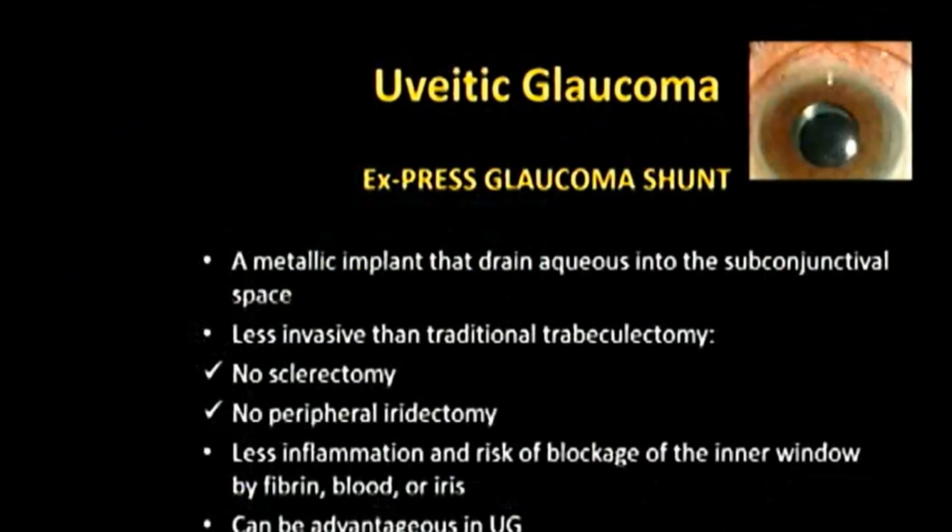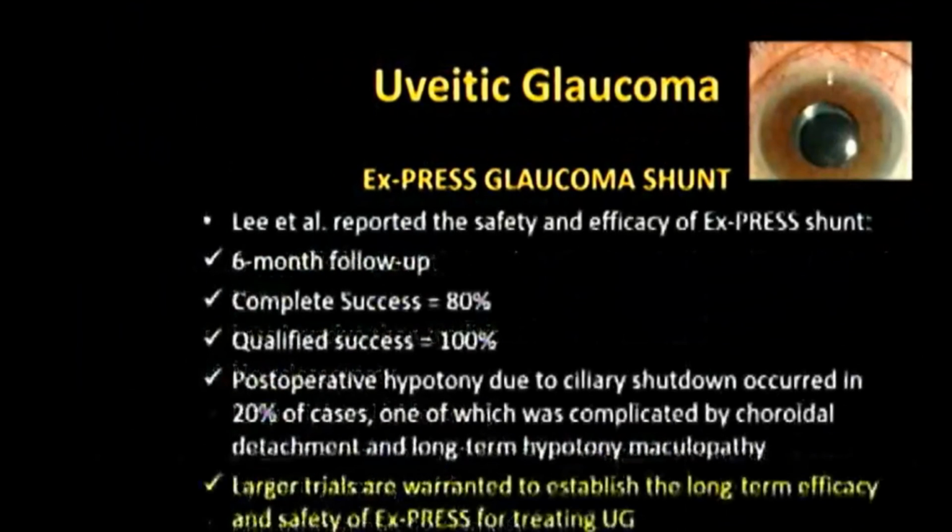Now, when we move to Ex-PRESS shunt glaucoma surgery, we know that it's a metallic implant that drains the aqueous into the subconjunctival space. It's less invasive than traditional trabeculectomy because there is no sclerectomy and no peripheral iridectomy, so subsequently we'll have less inflammation. And theoretically, this might be really advantageous in patients with uveitic glaucoma.